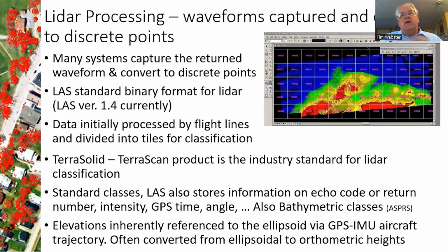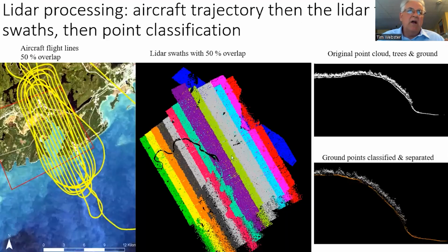And also remember that the inherent elevation of the LiDAR is ellipsoidal height, and then we'll sometimes change that to orthometric height. On the left-hand side here is a showing the trajectory of a series of LiDAR flights. That's the first step, is to process the trajectory of the aircraft. Then we link the scans to it.